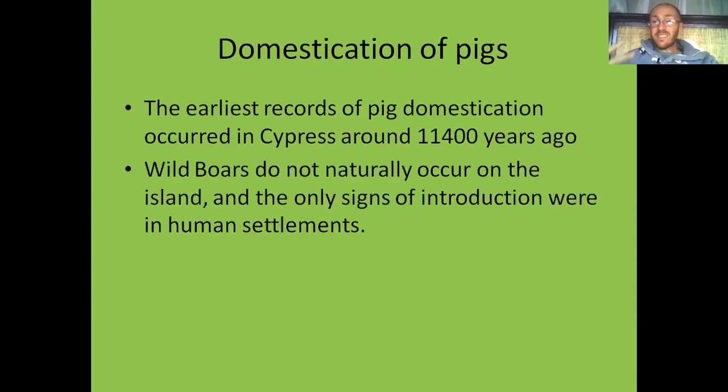And wild boars did not naturally occur on the island. They never got there. And the only signs of introduction were in human settlements, around human settlements and within human settlements. So we have to assume that they were brought across by rafts or small boats 11,400 years ago by humans. So there was some level of domestication already occurring on the mainland.